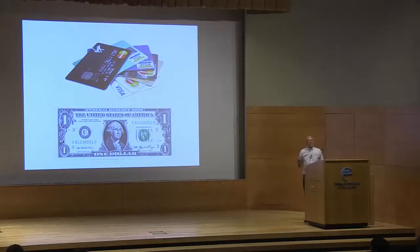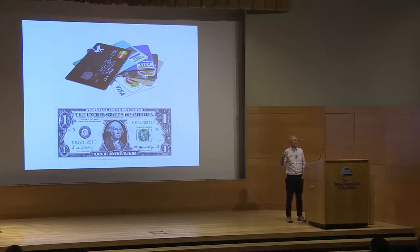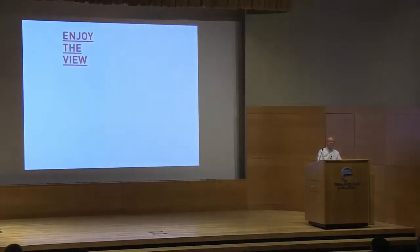And the other thing is credit cards versus a dollar bill. If you have physical money, you have a tendency to want to keep that. When you have a credit card, psychologically it's immaterial. You don't see it, so it's so much easier to make large purchases. So this is that effect: the immateriality of something makes us not value it as much.